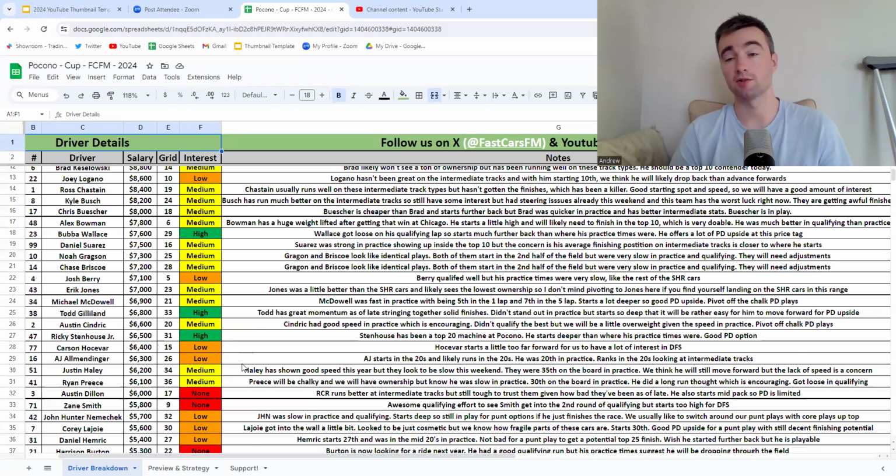Now, Stenhouse has been really good at Pocono, usually finishes inside the top 20. That will really be a good day for him starting 31st. So I like him and Gilliland. Those are kind of the safe place differential value options. Not really getting the Hocevar today. He starts a little bit too high.